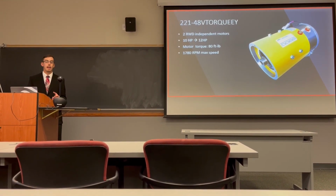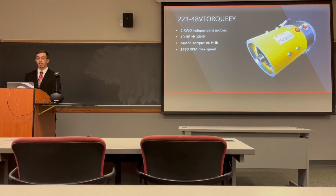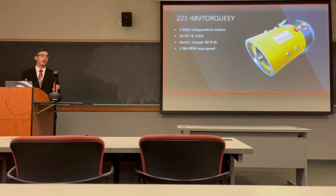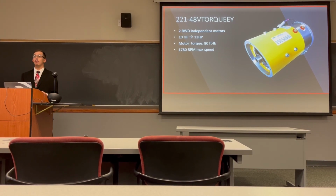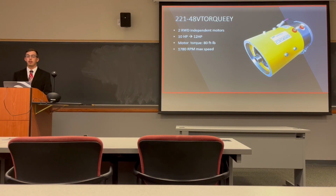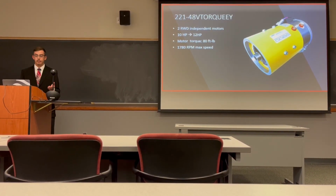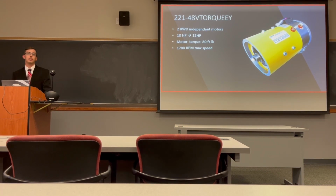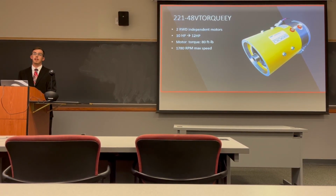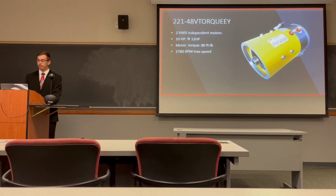Combined, the 2 motors have about 12 horsepower, which is just 2 more horsepower than we had before with our gas engine. One motor itself can put out about 80 foot-pounds of torque. After our gear reduction, that leads to about 240 foot-pounds of torque per wheel in the rear. The motor has a maximum RPM of just under 1,800, and that will give us a max speed of 42 miles per hour without any losses.